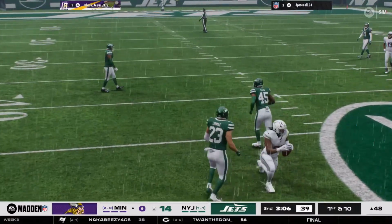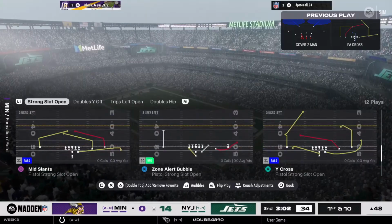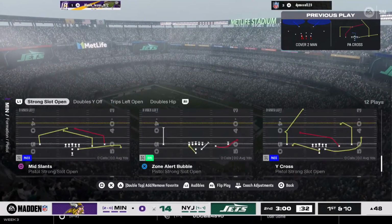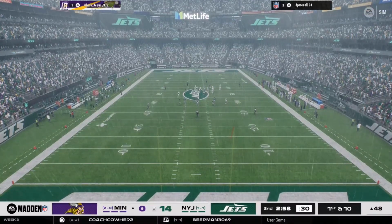Thrown left side, the catch is made, and he's down on the other side of midfield. Mark him at the 48-yard line. First time these two have connected this afternoon, and it'll wind up being a first down.